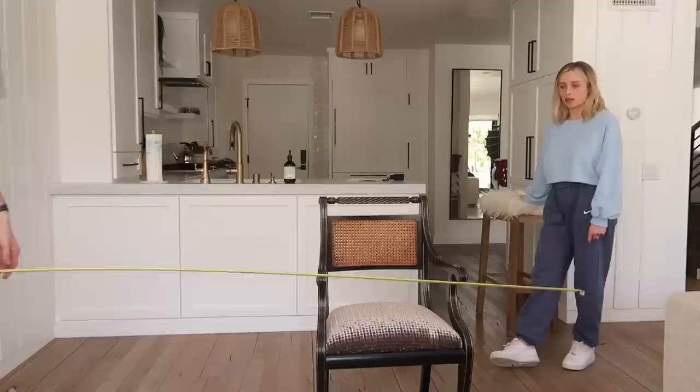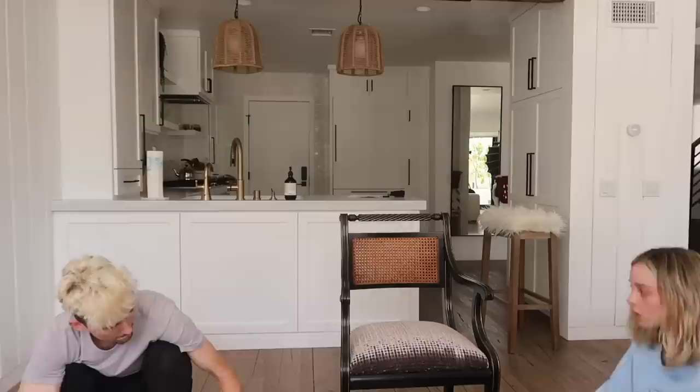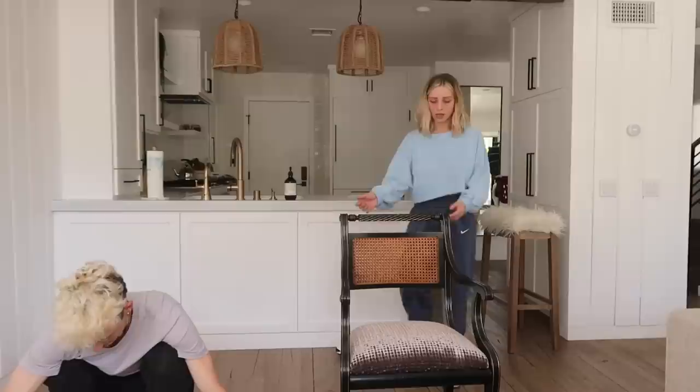And then will one more of these fit right here? Oh, yeah. So we just need to scoot back a bit right now, right? We'll be more like here, right? And then we'll scoot the table back. Yeah. So, I mean, I think the chairs for sure work. And then can you hold that stool up for me?